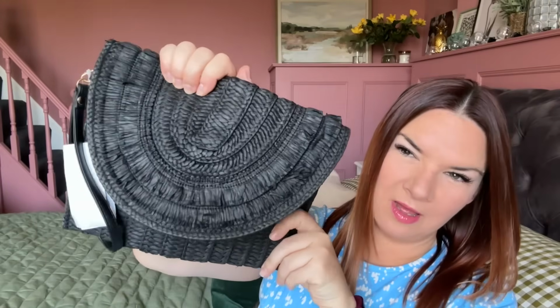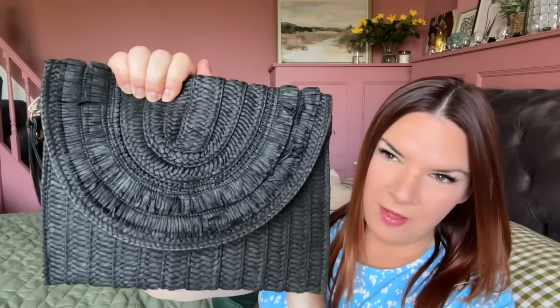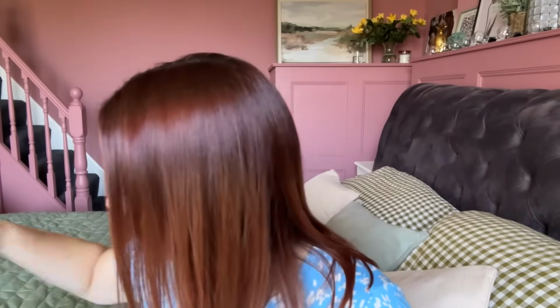I've got some round ones, like the natural colour, like a natural rattan bag, but I haven't got a black clasp bag like this, so I thought that was great for £1. I like that a lot.